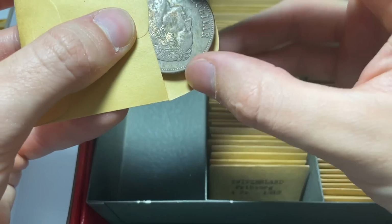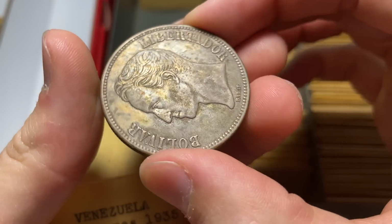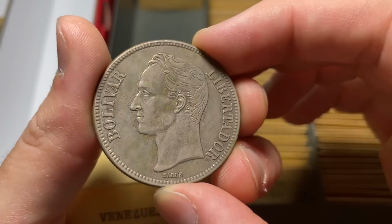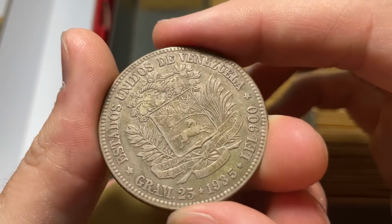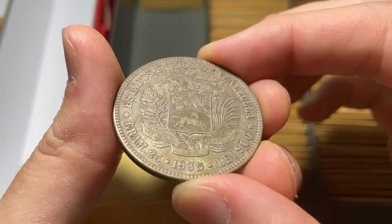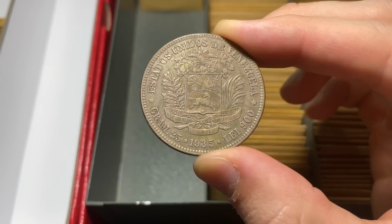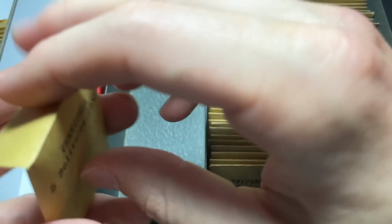Oh, okay, that has to be the most modern coin that we've had. 1935 Venezuelan, and this looks like it had some time to settle down from a condition standpoint. Again, I would guess that it's in the AU range with all that luster, like AU53 or something. 1935, I don't think that's as rare of a coin.